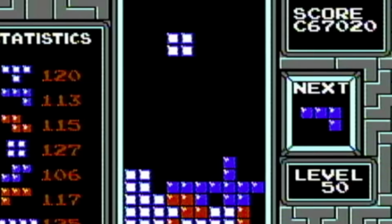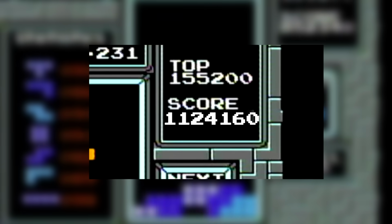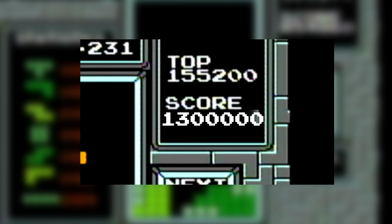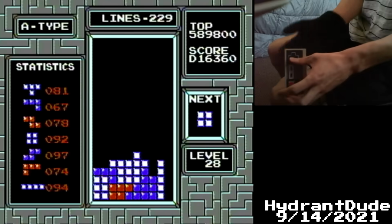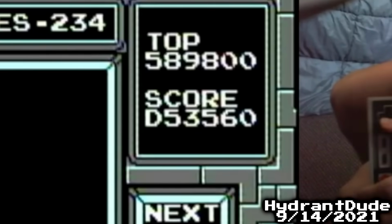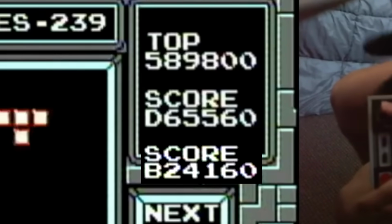Although Hydrant Dude had survived so long on the kill screen, his pace entering it wasn't anything special. If he could score a few more points beforehand, 1.5 million could be a reality. Well, Hydrant Dude kept playing, and just a few days later he got the pace he was looking for, 1.35 million entering the kill screen. This was nearly 250,000 ahead of the world record.